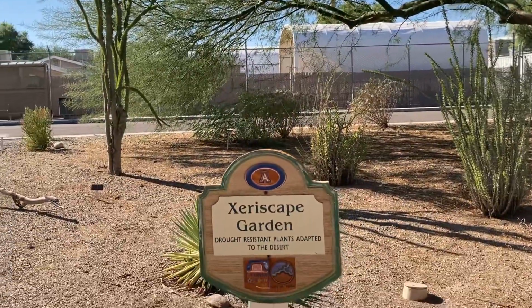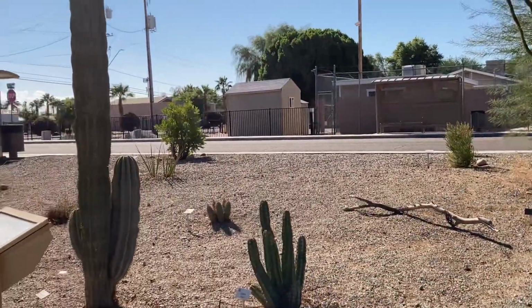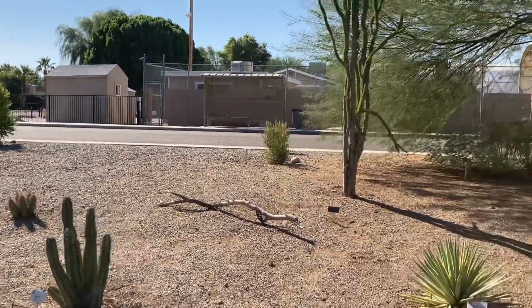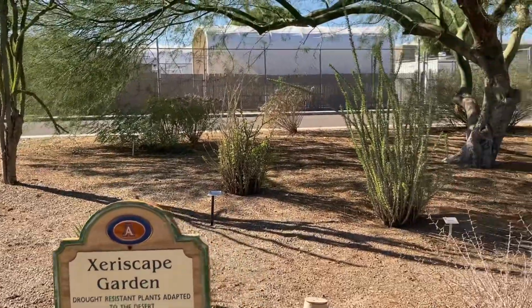I'm standing in front of the Xeriscape Garden. You'll find a lot of cacti in this garden. Xeriscape means they require very, very little water. They can survive off of what Mother Nature provides.